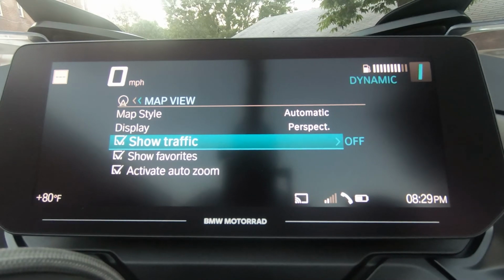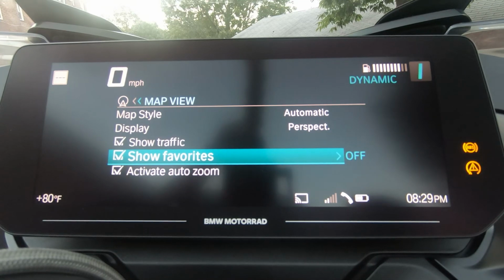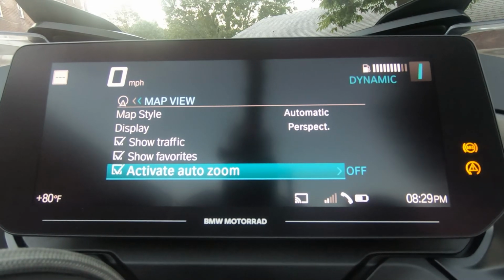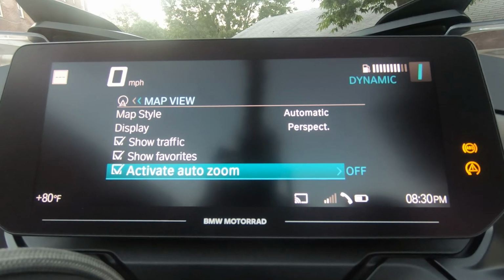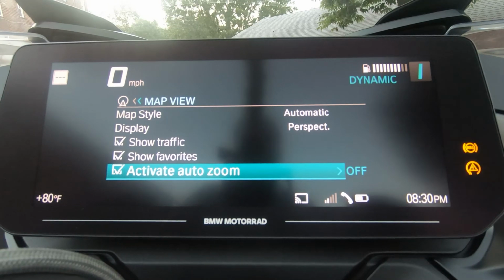I have show traffic. Why wouldn't you? Show favorites, in case you have favorite restaurants or whatever, they'll show up and highlight on the map. Activate auto zoom. Why wouldn't you? When you speed up, the map automatically zooms out, and it will show you more of a view of what's going to happen ahead, which turn it is, before you can even see it with your own eyes.